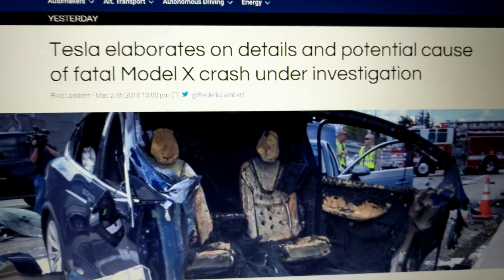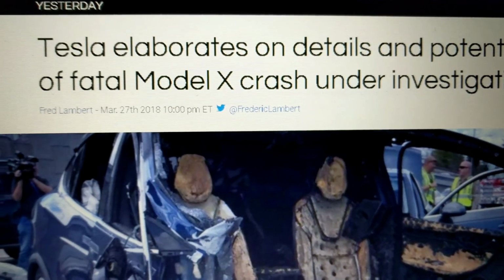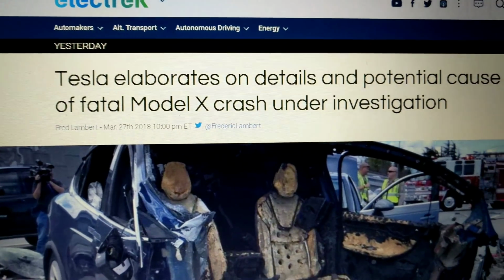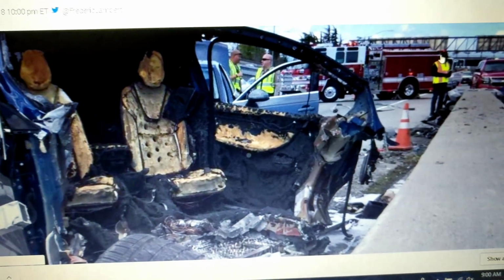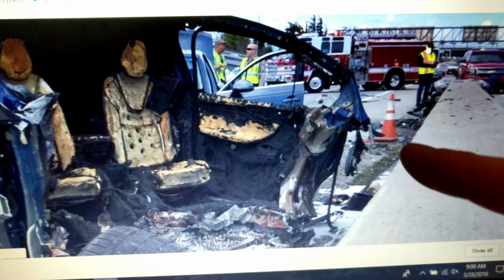Okay, everybody, here is a video with some updates on the Model X crash that happened the other day. This article is dated March 27th, which is yesterday, because right now it's March 28th. And you may have heard what happened was, look at the severe damage on this vehicle. Okay, the entire front of the vehicle is gone against this concrete barrier here.